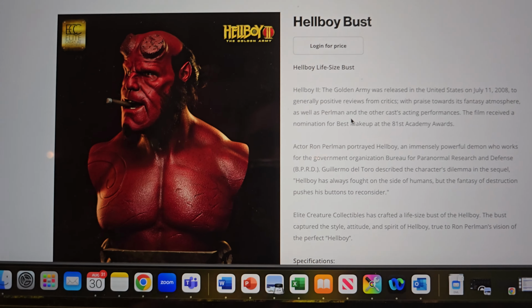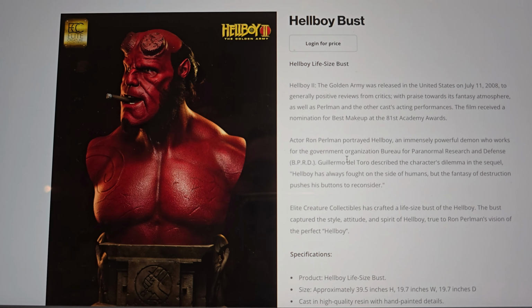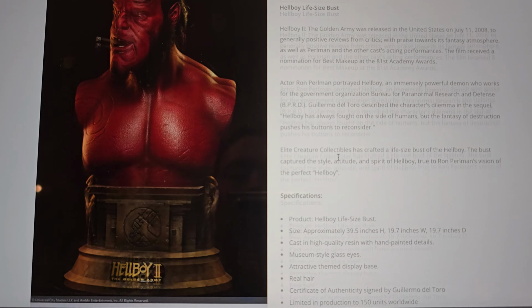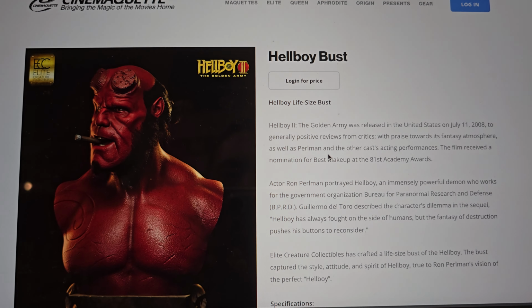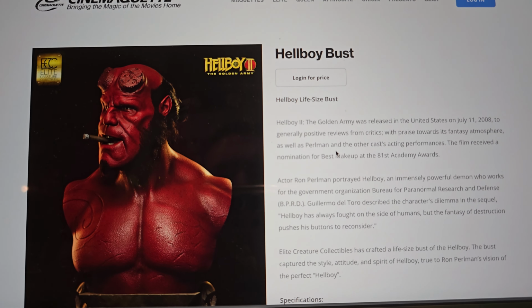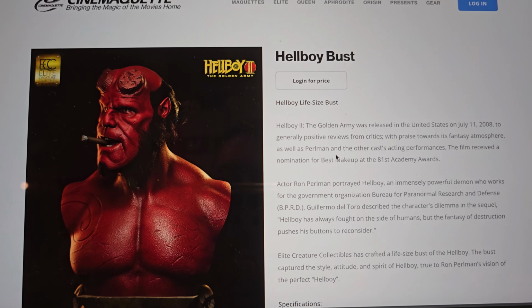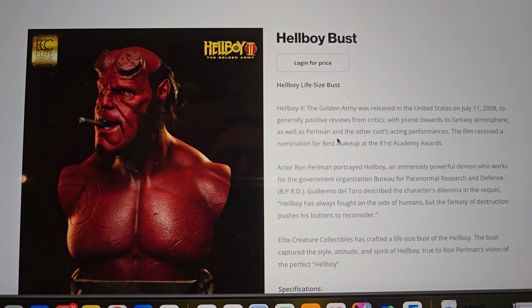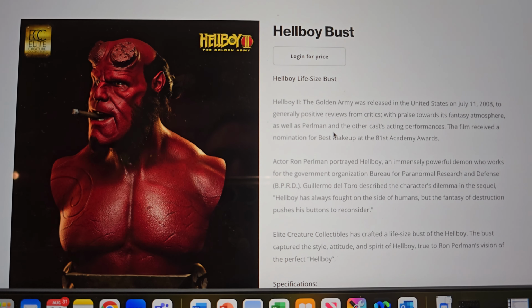I had jumped on the waiting list for this Hellboy bust a while back, and my wait list converted. They were able to get one for me. So we did decide to go ahead and get this, for many reasons. I did recently watch the movie again, Hellboy 2, and I freaking love it. It's a great movie. I really like Hellboy. I like Ron Perlman. I do want a representation of him in the collection, and this bust is fantastic.